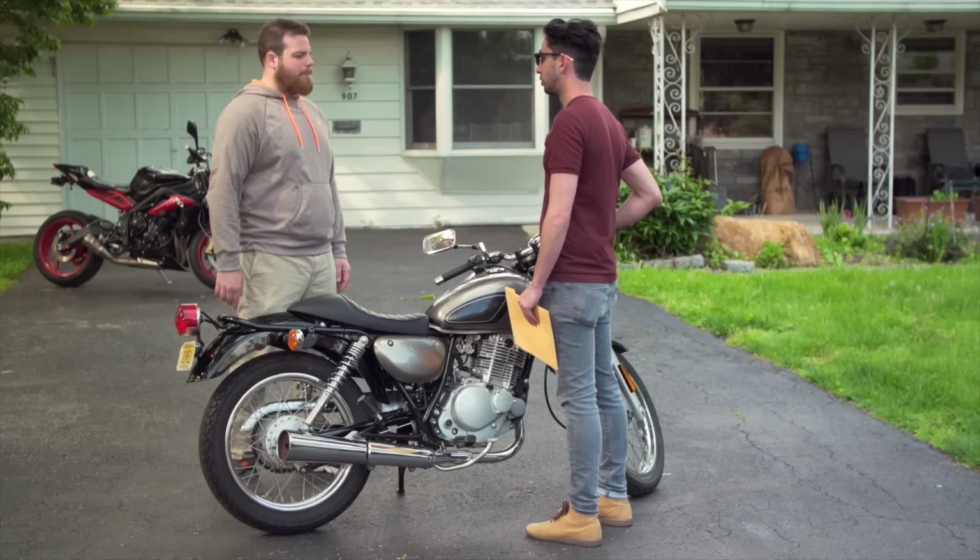Hey, I really like this bike. You mind if I take it for a spin? I don't know. What if you drop it, or what if you run off? I'd rather you didn't. Fair point. I've got $2,500. If I wreck it, consider the bike bought. Seems fair. Do you have a helmet? Sure do.